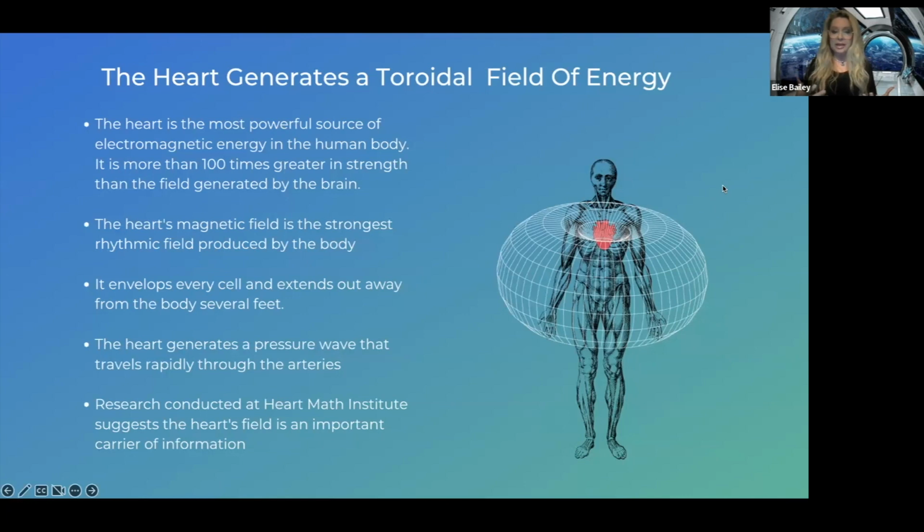So we can take this even further because we're talking about the physiological, but what's really exciting is if you understand the heart. The heart is the most powerful source of electromagnetic energy in the body, and it's more than 100 times greater in strength than the field generated by the brain. This is the biggest electromagnetic energy generated by the body. The heart's magnetic field is the strongest rhythmic field produced by the body. Again, I know you're going to start to get really excited about this, because when you start to understand the implications, if you've ever looked at HeartMath and the HeartMath Institute, there's some big stuff there. So this is really, really profound.